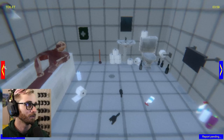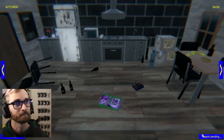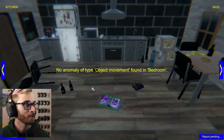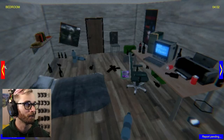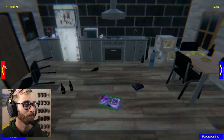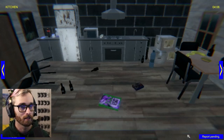My God. Oh, there's a corpse in the toilet. All right. Well, let's not look at that. Toilet, corpse, good times. There might be extra objects in the bedroom. Yep. What is this game? I know, it's dark, man. Bedroom, extra object. Let's try it.